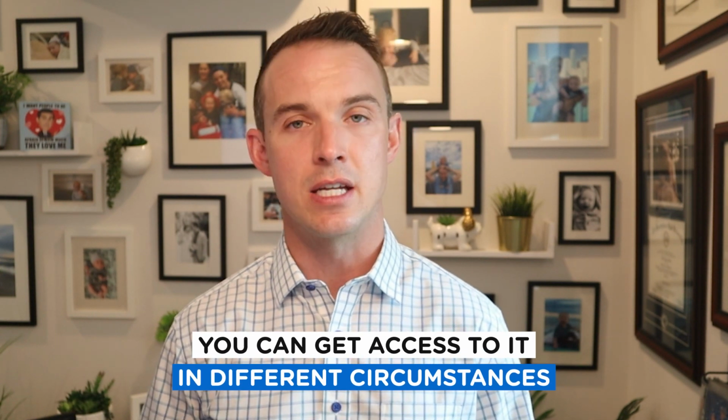These are all what we call qualified distributions in your Roth IRA. And while the Roth IRA should be treated like a retirement account, the reason why it is such a utility player is because you can get access to it in different circumstances, whether it's the contributions that we noted earlier, but there's even ways to get to it when you purchase a home or for college expenses.